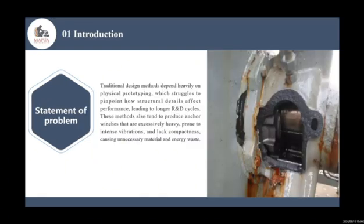So now, the statement of our problem is the traditional design relies on testing, making it very difficult to accurately determine the specific impact of the structural parameters on the performance. That's why it will prolong the research and development cycle. Anchor winch structures designed by the traditional method are often too heavy, vibrate more violently, and are not compact enough. It will result in wasting of material and energy.